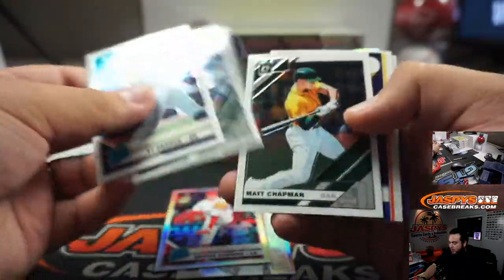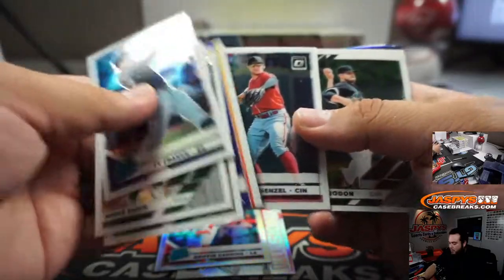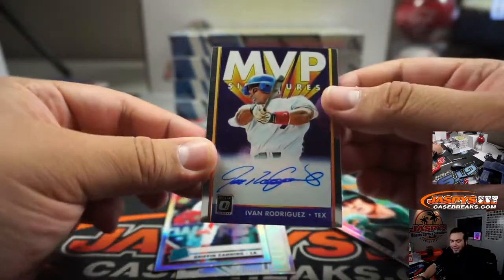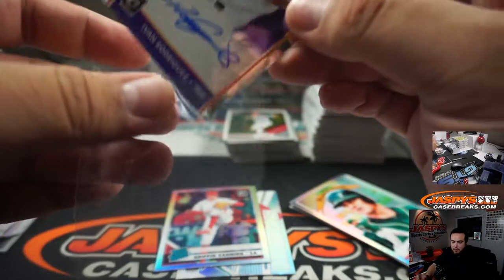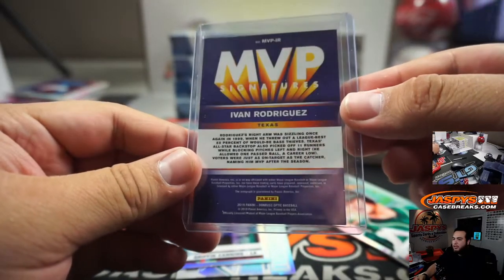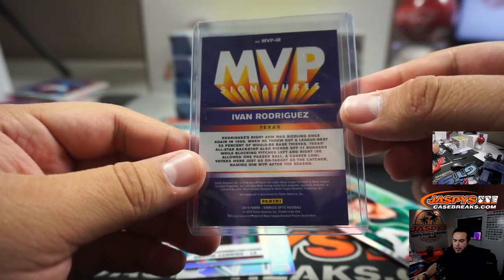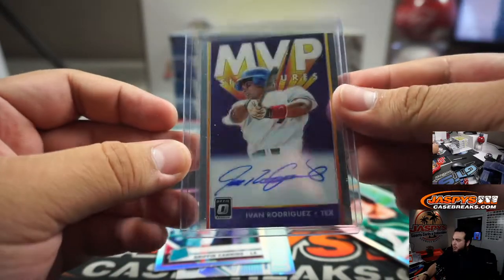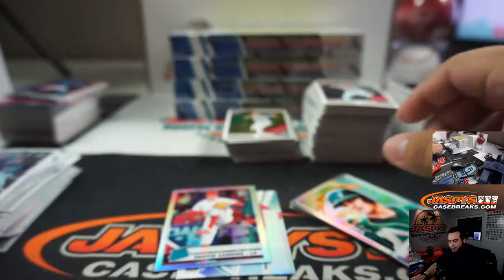Griffin Canning. And Ivan Rodriguez for Texas. MVP signatures. Try to trade. TJ did. The Texas Rangers and Mets combo. Mojo. Try to trade. Couldn't trade Mojo. There you go.